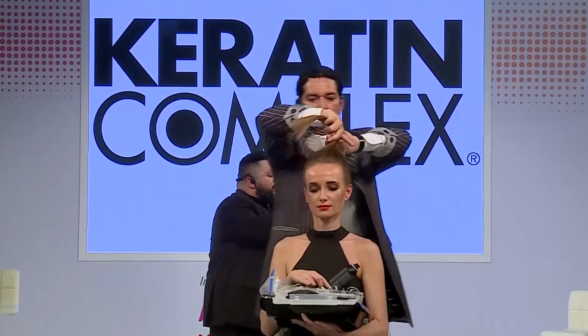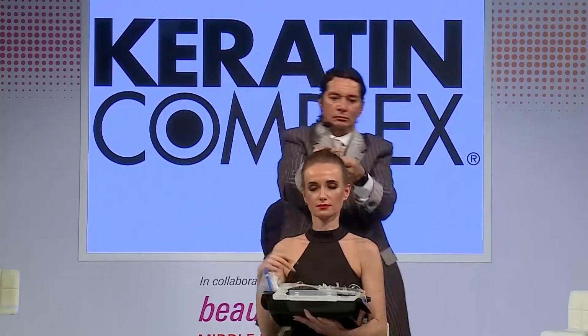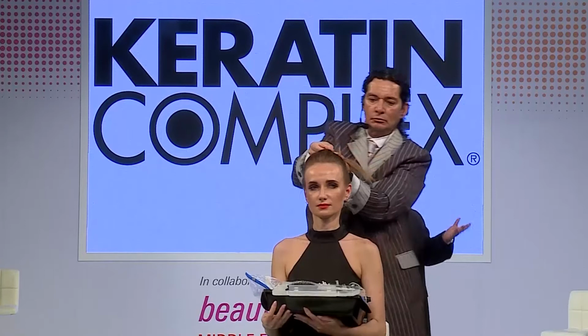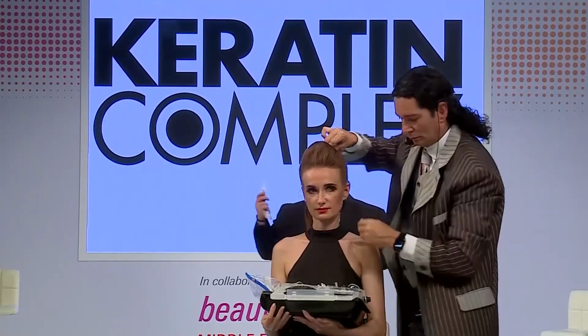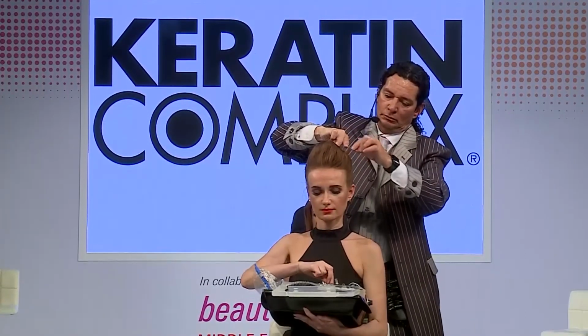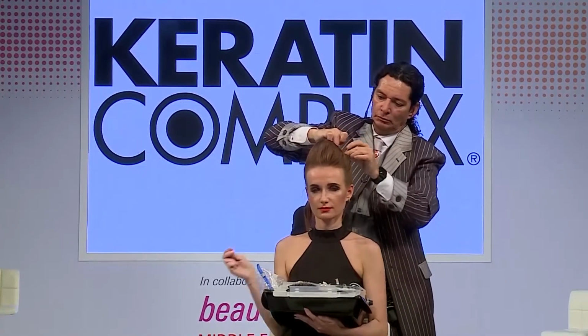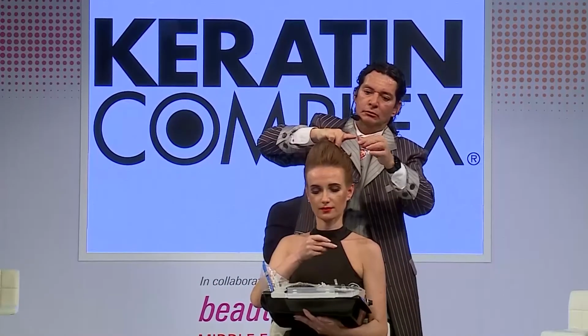You can also add it to a mask, which is a great tool that you can do. So, for example, we have the Keratin Complex Vanilla Bean Mask, which is a moisturizing mask. So if I have a client that has moisture issues and they have an issue with strength, I can mix these two products together, put it on, and it's going to help moisturize and strengthen her hair without any additional work for me as a stylist.